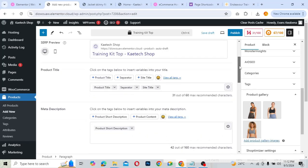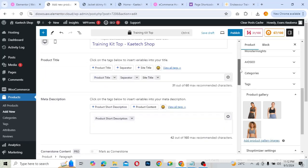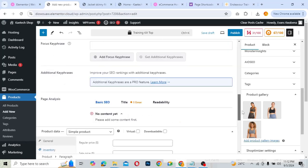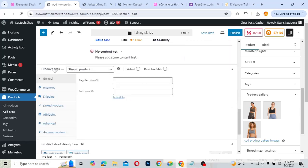Now forget about this whole thing. This is just for SEO purposes. These are all settings for All in One SEO. So I'm going to scroll down to where it says product data, over here.